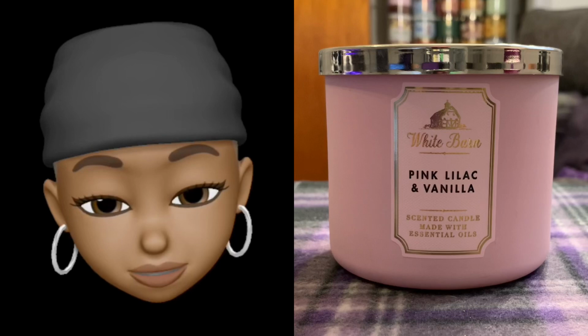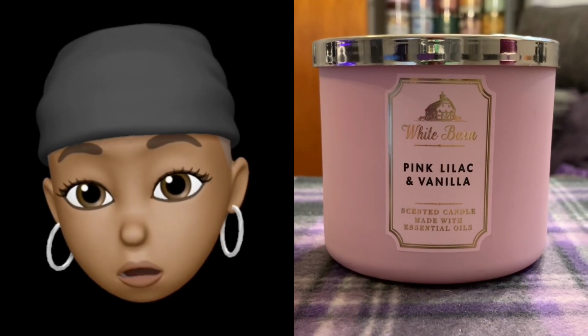I don't even remember when I purchased this one, but I never burnt it, and now I'm intrigued. I know y'all want to know what it is. I'm sure you know by the thumbnail. Anywho, it's the Pink Lilac and Vanilla from Beth Barnes. That's not what it's called. White Barn.